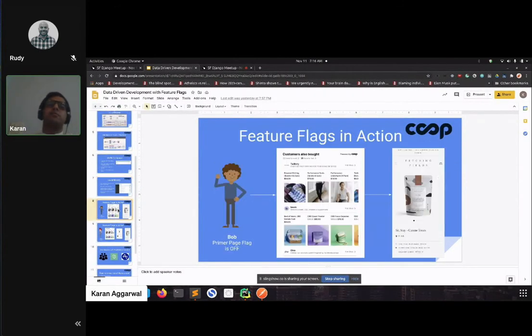Okay. As I said, I've been working with Co-op Commerce, and I think I should actually explain with an example what feature flags can do in your application. So I'm starting off with a live use case that we came up with at Co-op Commerce during our early days. For this example, I'd like you to assume that there are two users in your web space. There's Bob and there's Sarah.